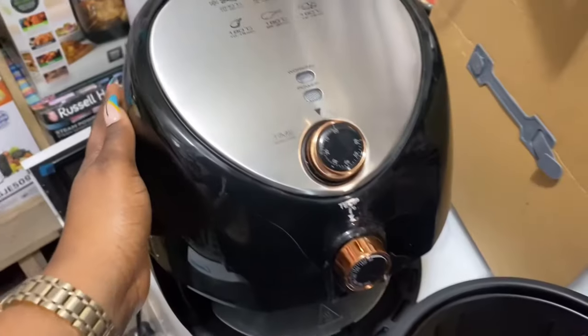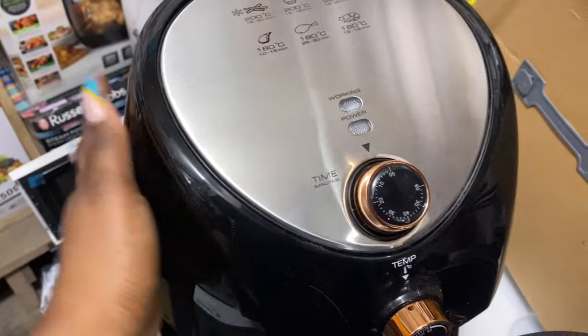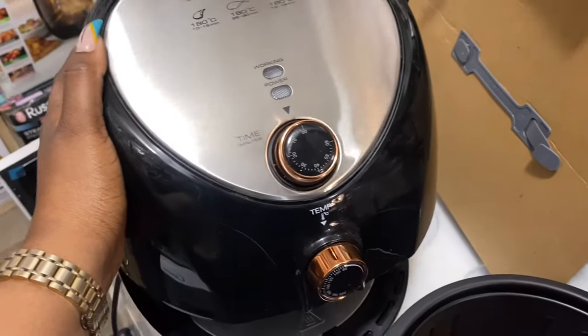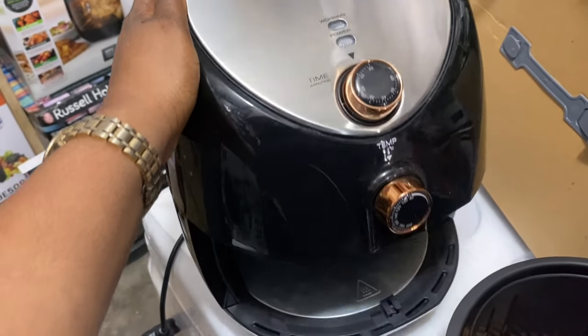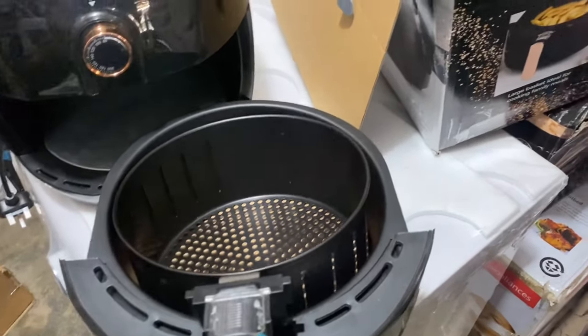She said it's used. But this is the Tower air fryer. This is really neat, guys. In fact, you wouldn't even know it is used, because people can sell this to you and tell you the carton is just damaged but it's new. Okay, there are a few scratches though. So how much is it now? She said it's 34,000. So this is 34,000 naira for a 4.3 liter Tower air fryer.